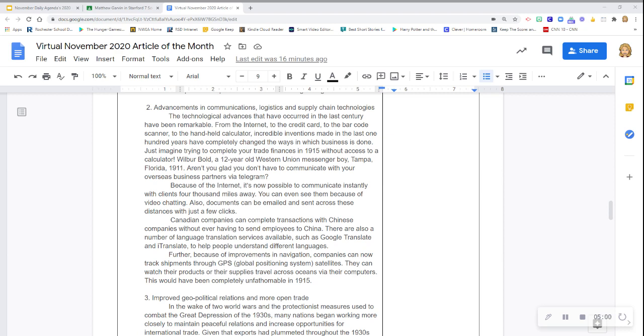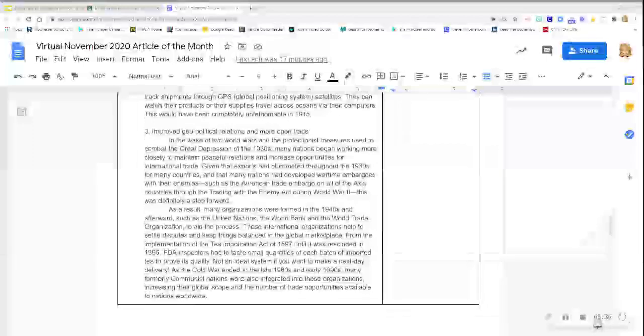Also, documents can be emailed and sent across these distances with just a few clicks. Canadian companies can complete transactions with Chinese companies without ever having to send employees to China. There are also a number of language translation services available, such as Google Translate and iTranslate, to help people understand different languages. Further, because of improvements in navigation, companies can now track shipments through GPS, Global Positioning System satellites. They can watch their products or their supplies travel across oceans via their computers. This would have been completely unfathomable in 1915.